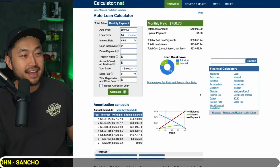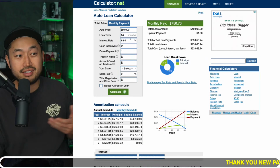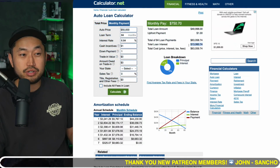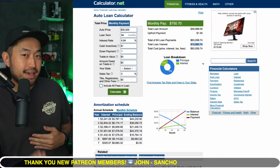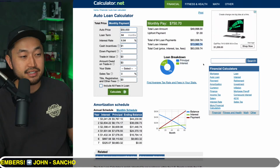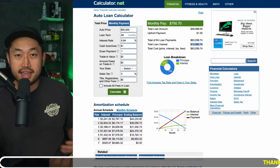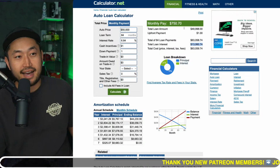So here's a handy dandy auto loan interest calculator. We can see we put in $50,000, 84 months, 6.84%. You can see the total loan interest on that loan, if you kept it all the way to 84 months, is going to be a total of $13,000 and some change. And so if you're going to be doing a long term like that, definitely try and pay it off as quick as possible, or even definitely try and refinance it as quick as possible.